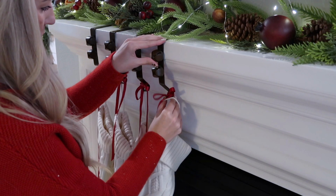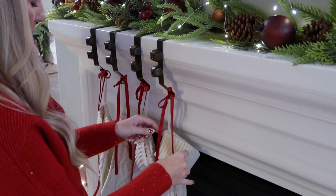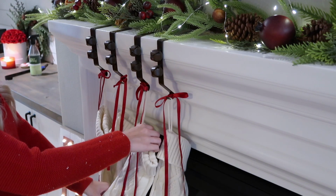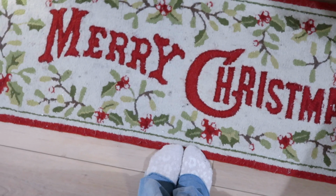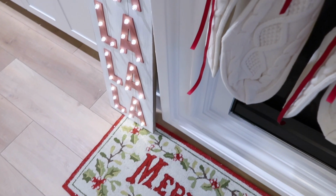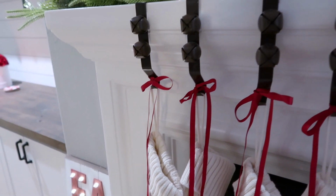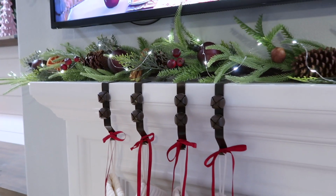The goal was to add a red velvet ribbon to these stockings, but I can't find it anywhere. Everywhere I go, it's just sold out. So I had this red silk ribbon on hand, so I'm just gonna use that here on the stockings to bring the pop of red to this area of the mantle. I love how it came out.